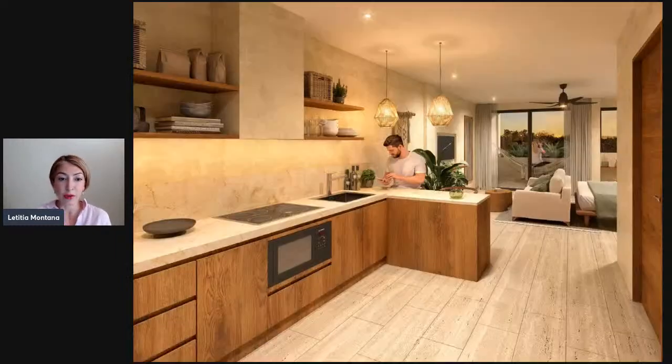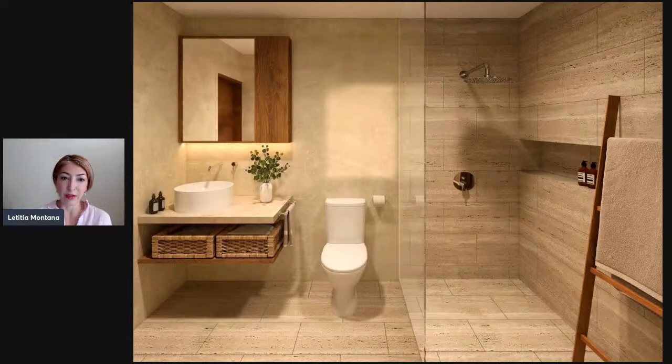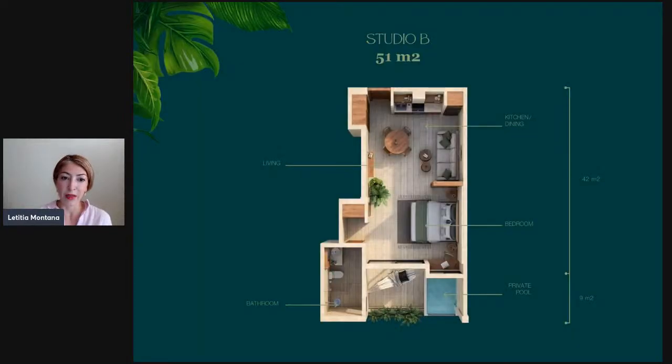So, todo bonito, todo bien, all beautiful. Okay, some more of what the interiors will look like. Then we have a slightly larger studio, and I'll get into the price list with you guys, my friends, shortly. This would be 51 square meters.